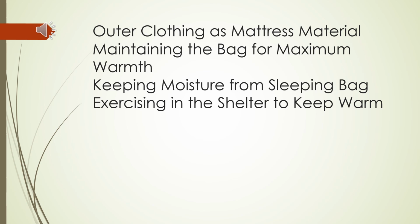Outer clothing makes good mattress material. A parka makes a good foot bag. The shirt and inner trousers may be rolled up for a pillow. Socks and insoles can be separated and aired in the shelter. Drying may be completed in the sleeping bag by stowing around the hip. This drying method should only be used as a last resort. Keeping the sleeping bag clean, dry, and fluffed will give maximum warmth.